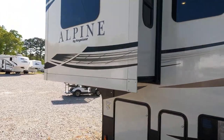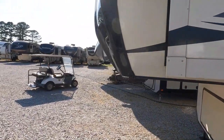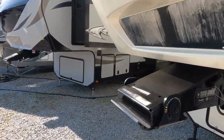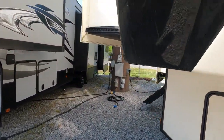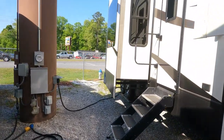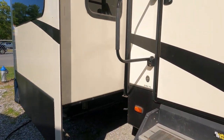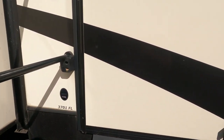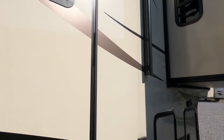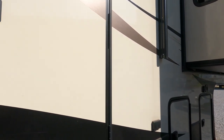Frameless windows, no delamination. Inside's really nice too, especially considering we hadn't cleaned it yet. One little stain on the carpet, we'll get it here and clean up for you. It should come pretty clean, so I'm not too worried about it. Other than that, guys, this thing has got very little use showing on it. And $67,900, guys, that's a great price. If you go on RV Trader, there's seven of these 2019 3701 Alpines. This is the lowest priced one by thousands.